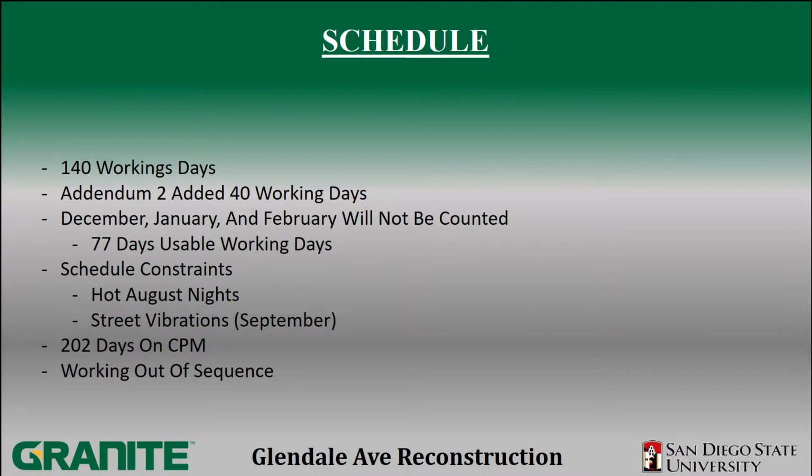So for the schedule, the original contract gave us 140 working days. Addendum 2 added an additional 40 working days to the schedule. Additionally, in the specs, December, January, and February will not be counted towards our 180 working days, which gives us an additional 77 usable working days if need be.